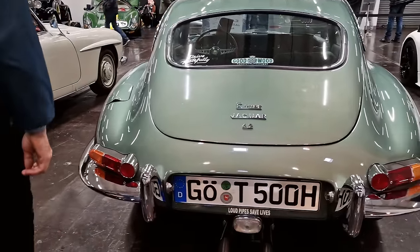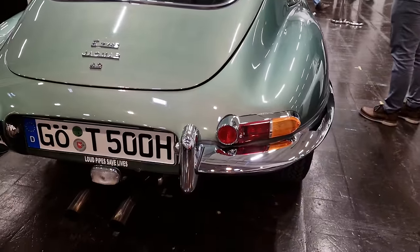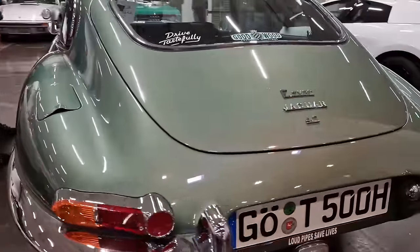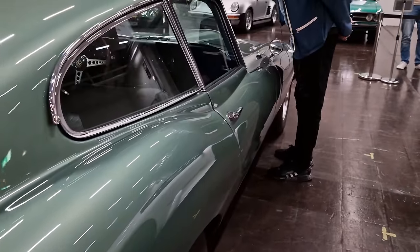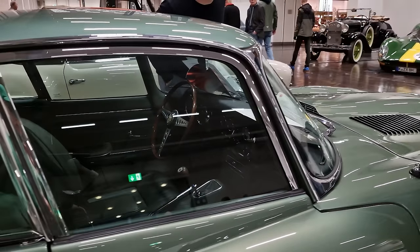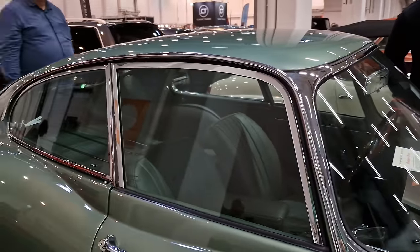Wow. Look at the color. I would call this like a sage, like an Aston Martin sage green maybe? What do you say? So it's a 1966 Series, and it still has the original manufacturer's warranty card. Isn't that nice? This is chassis 1E33397, delivered new to Stanford, Florida, USA. How about that?